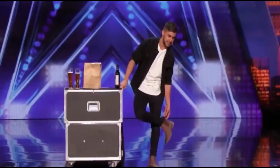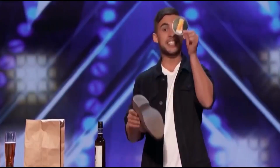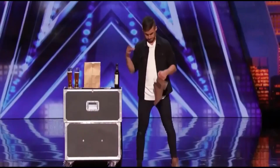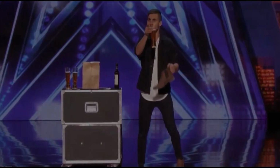And now comes the most amazing part of the trick. He takes off his right leg shoe and tells everyone that where there's a coaster, there's a beer. So in this act, before producing a beer, he always reveals a coaster. Then he lifts the paper bag to find nothing inside. Then all of a sudden, he brings out a glass of beer from inside that shoe.